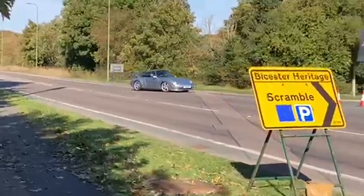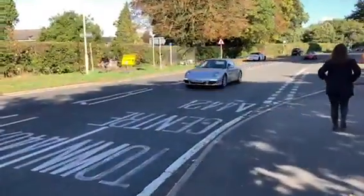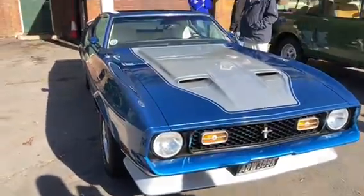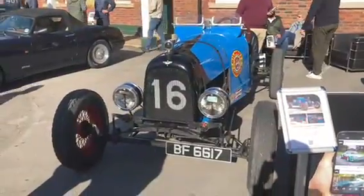Okay, so we are just coming up to the entrance to Bicester Heritage. Might be some things going in, but we are about to go in the show. E46. Model T from 1926.